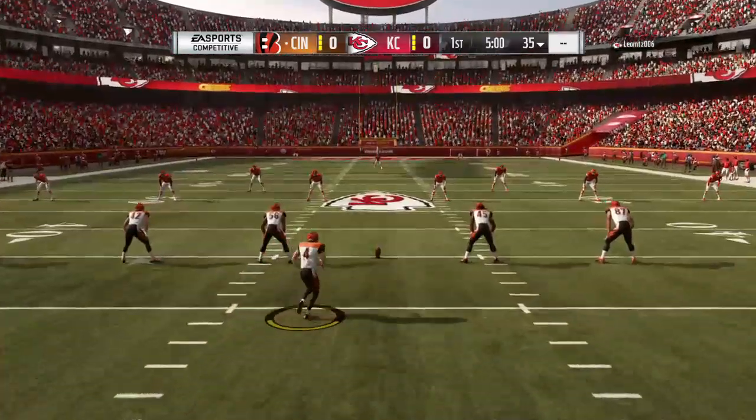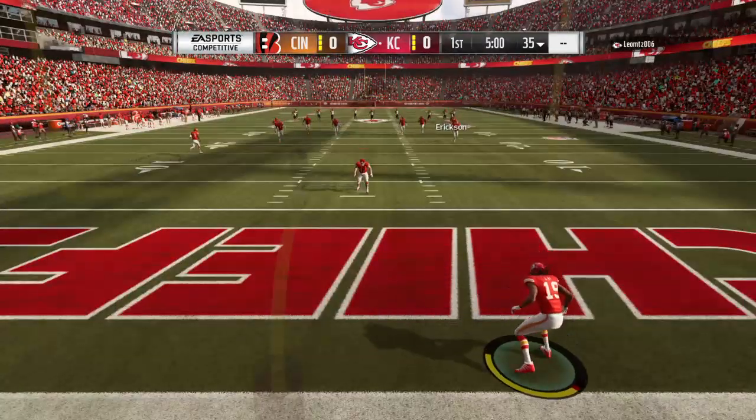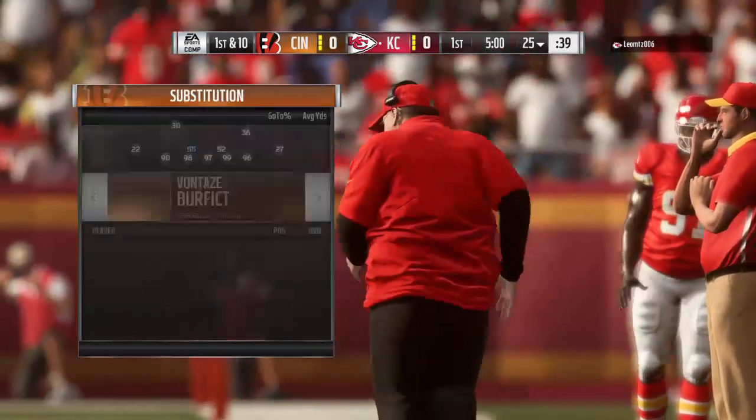Here's Randy Bullock now to put toe to leather. And into a sea of red, we're underway in Kansas City. And that'll carry over the back line of the end zone for a touchback.